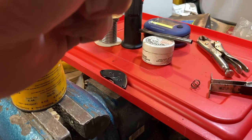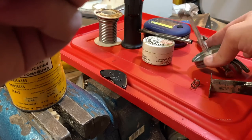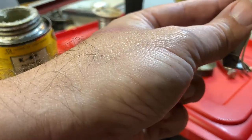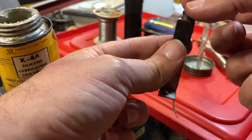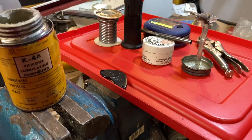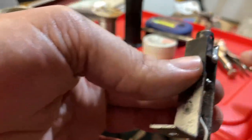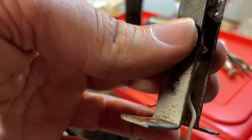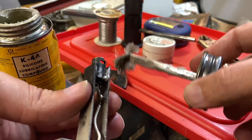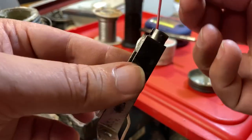All right, we're just gonna take some of this grease and just put it on the different electrical components that go into this assembly. So there's our ground wire, it goes in first, and then our spring. Get it in there. And then our positive terminal there. It looks like it's in good shape. I'll hit it with a little bit too. Drop it through.